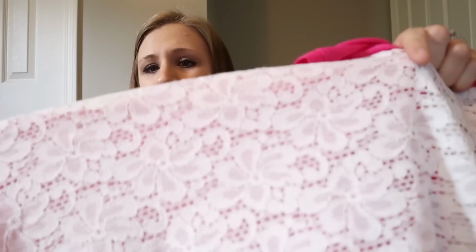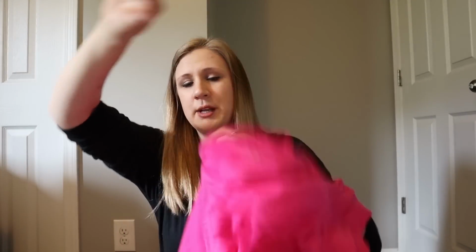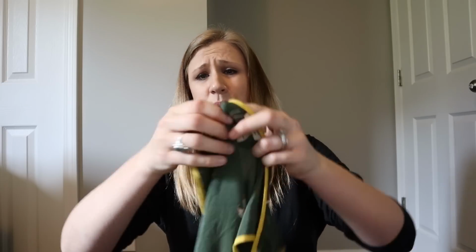Okay, so it has a white lace, and this isn't an overlay, the whole thing is like lace, so you'd have to wear something underneath, and then a pink burnout style thin knit on the back, just a little 3/4 sleeve top. Next is another plus size piece.